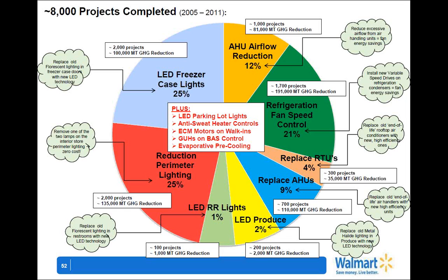And so that gives you an idea, when you're talking about project-based portfolio management, what kind of projects they are and how they cluster up. You can see from 2005 to 2011, there were about 8,000 projects implemented, U.S. only, in these different areas of technology. Some of the examples you can see: 2,000 projects regarding LED freezer case lights that amounted to about 100,000 metric tons of greenhouse gas reduction, air handling reduction projects, and so forth. So you can see it becomes quite a matrix of projects to manage on a portfolio basis.